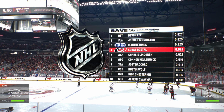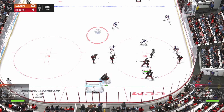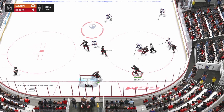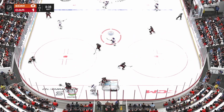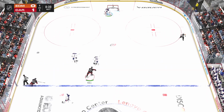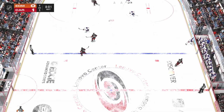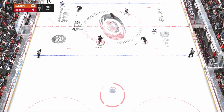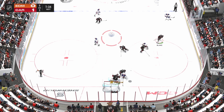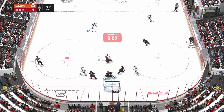Here in the back half of this period, the Hurricanes lead it 1-0. Carolina's won the faceoff deep in their own end. They try to maintain possession inside the defensive zone. The Oilers gain control of the puck against the wall. Slides it to Hyman. Shot! Denies him on the slapper! Solid hit on the play, and that knocks the puck off his stick.